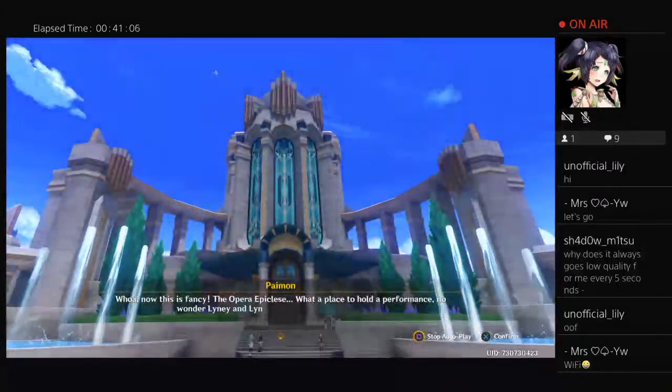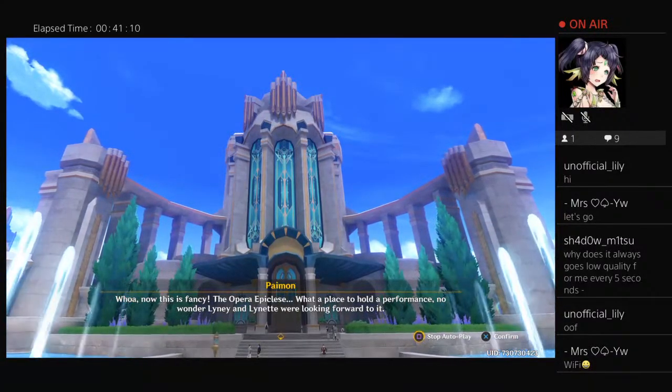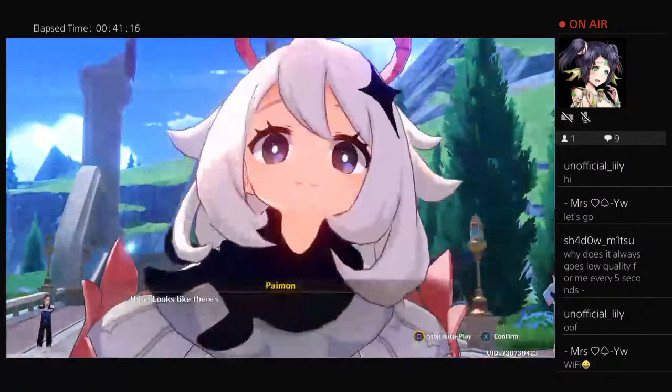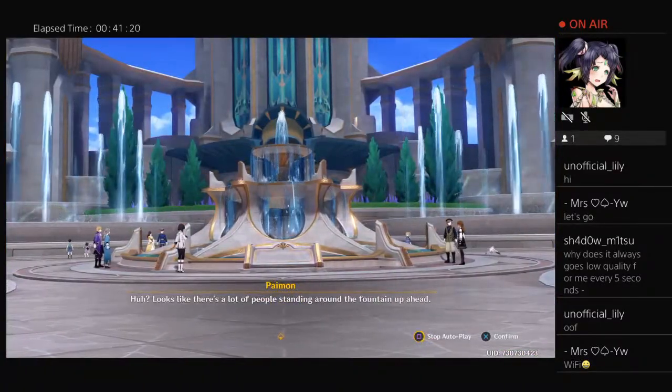Now this is fancy! The Opera of Eclairs. What a place to hold a performance! No wonder Linny and Lynette were looking forward to it. Huh. Looks like there's a lot of people standing around the fountain up ahead.